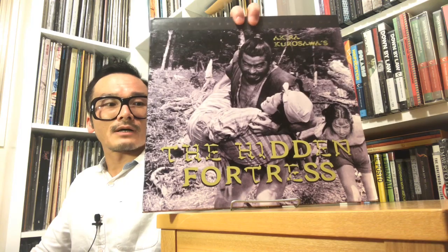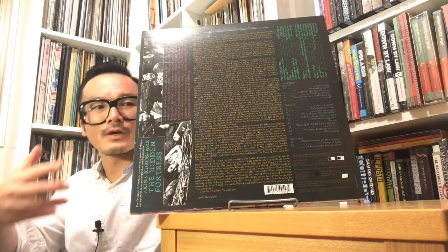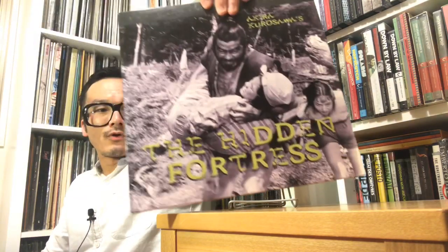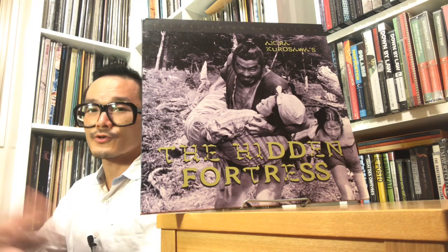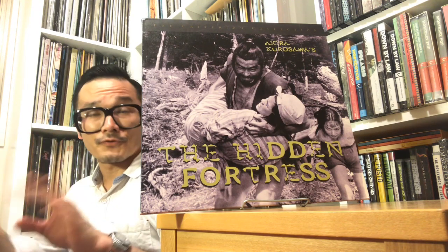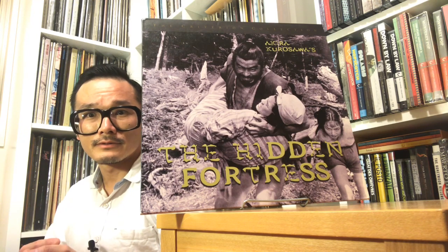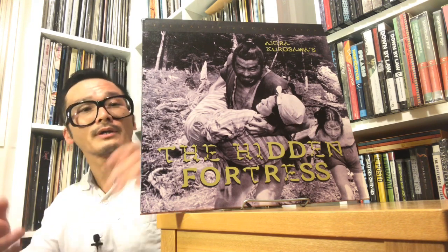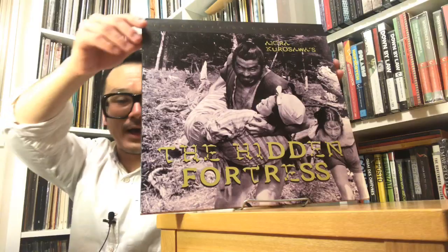Like this and this. So the presentation is quite different than the earlier Laserdisc in many ways. So make of that what you will. But this is one of those interesting things about Criterion Laserdiscs. Sometimes you have one film appearing on two separate spine numbers. And this is one of those quirks of Criterion Collection Laserdisc cataloging that I think those of you who know Criterion Laserdisc, you know what I'm talking about. So perhaps I can talk about it in another video one day. But this is an example of that. So The Hidden Fortress appears twice in the Laserdisc catalog.